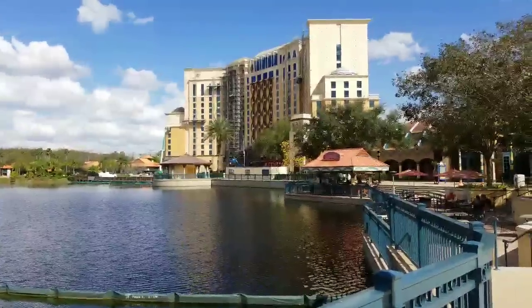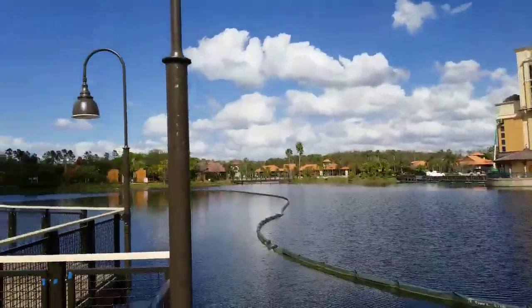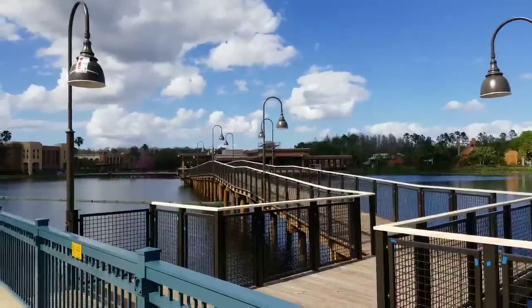Disney Life of Ours, they did a great job with the construction so far. Absolutely. I mean, just look at this. From where it's come from to where it is now, is just absolutely amazing.